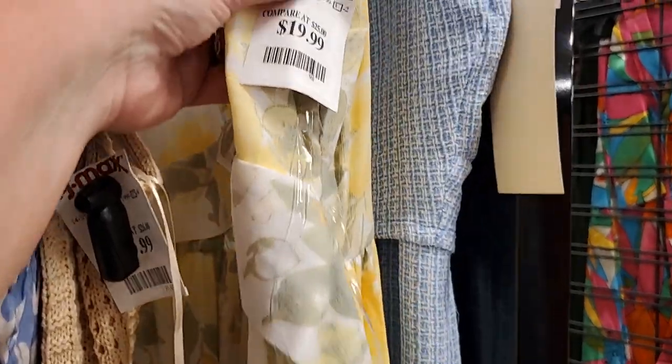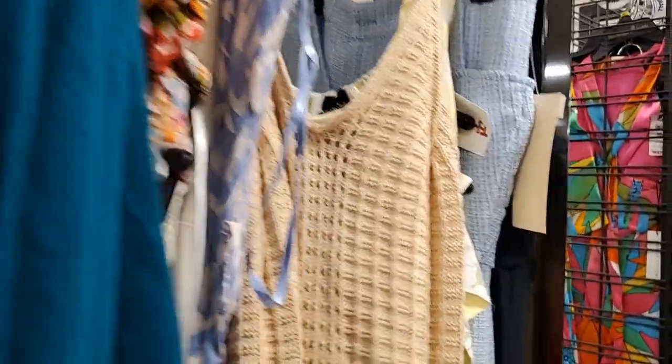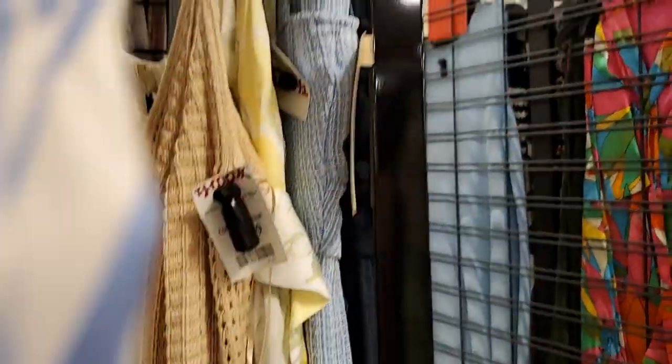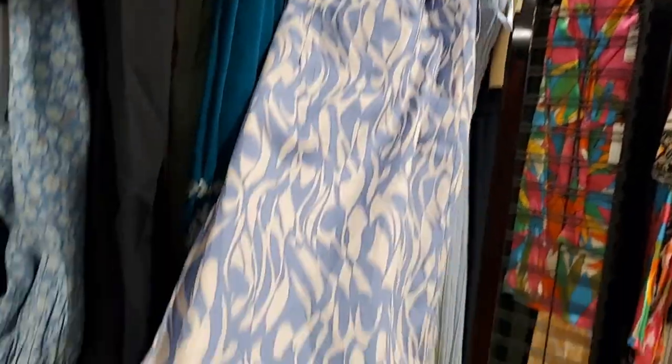That is $19.99. That is beautiful. I love that. Wedding season coming up, all those weddings. This one's pretty. That is $20. I like this one. It didn't want to come out. That's pretty.